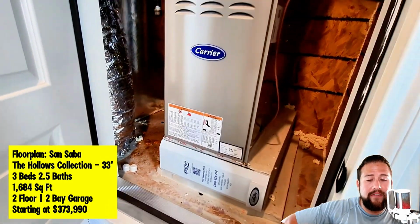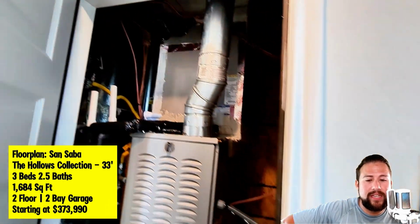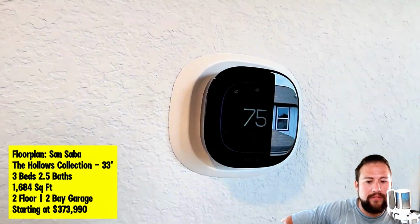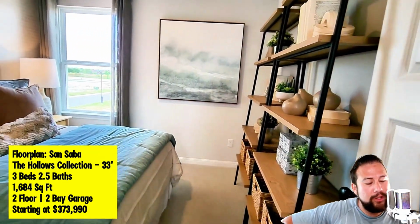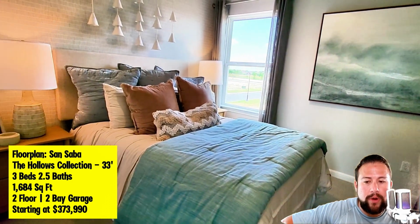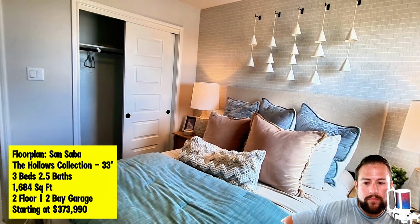I really like how they have access to the HVAC like that, and it's not too inconvenient if you ever have to have future work on it done. So here are the other 2 bedrooms, right? So it's not terribly far from the primary towards the front of the house.